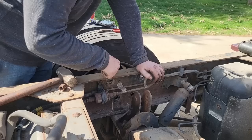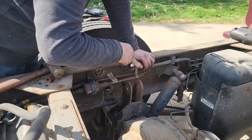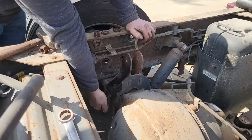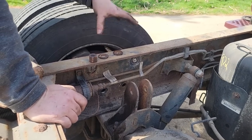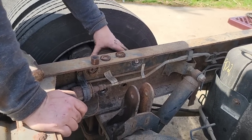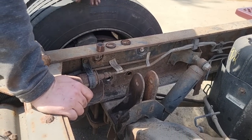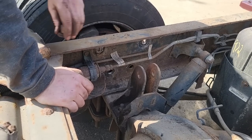So this is the track bar mount. Everything on this link suspension is bolt-on. This just has U-bolts that wrap around the axle, and then it's welded to the saddle on this side that holds everything in, holds the U-bolts through the whole entire thing. So we're going to be taking all this off.